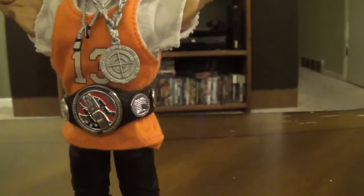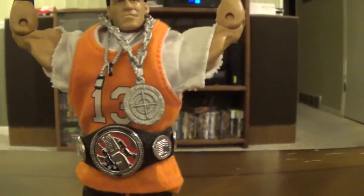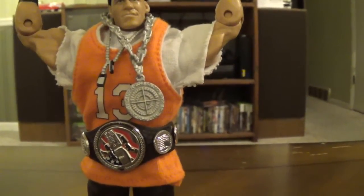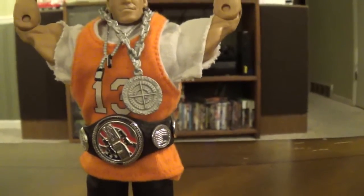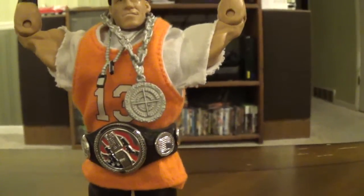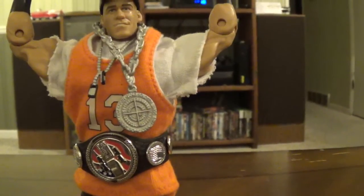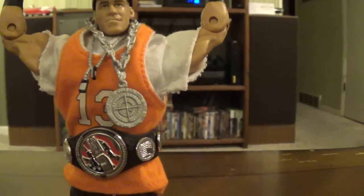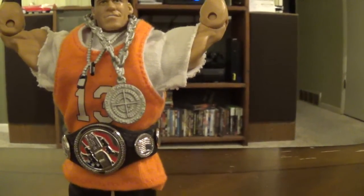Of course, he's got an orange jersey on, says number 13 on there. And it could be any team, because this is back in the days when John Cena did the throwbacks. It could be any team for the NBA, or it could be for college. It could be like the Phoenix Suns. I don't know if the Knicks ever wore orange jerseys. I guess they wore orange jerseys sometimes. Could be the Cavaliers back before the days of LeBron. Either way, LeBron ain't there anymore. Or it could be a college team like Syracuse, Illinois, Oklahoma State, and so on and so on.